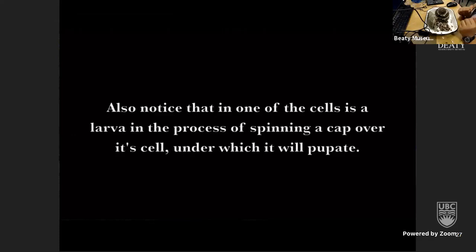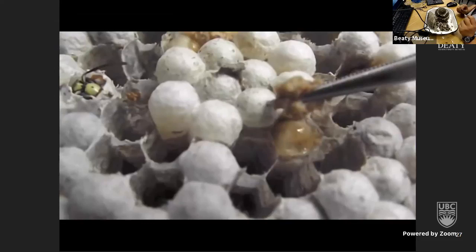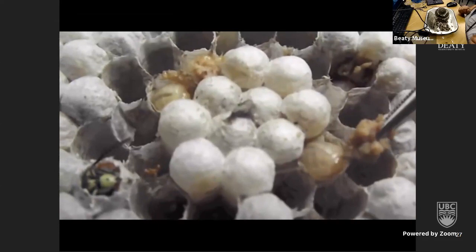So let's see if we can get into the cap here. Not sure which species this is, but this is a yellow jacket as well. Okay, any questions, Angela, while we're switching?